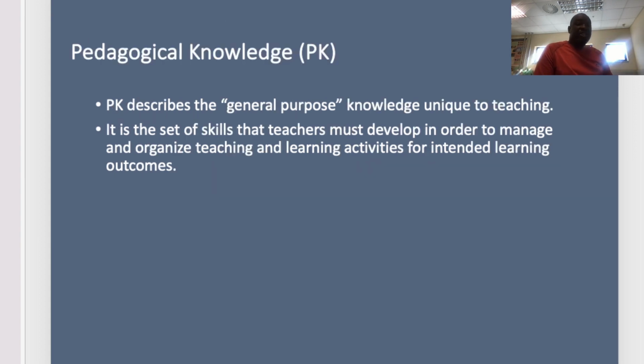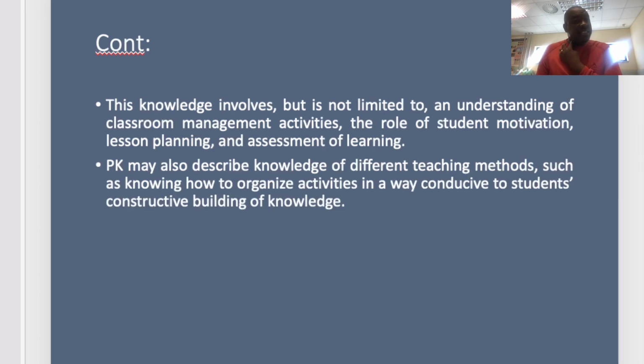Then we have the pedagogical knowledge, or PK. PK describes the general purpose knowledge unique to teaching. It is the set of skills that teachers must develop in order to manage and organize teaching and learning activities for intended learning outcomes. This knowledge involves, but is not limited to, an understanding of classroom management activities, the role of student motivation, lesson planning, and assessment of learning.